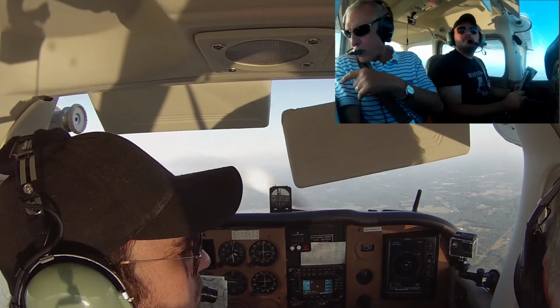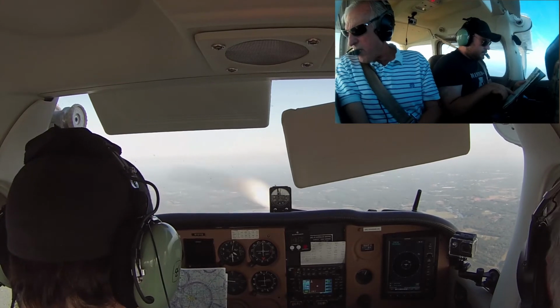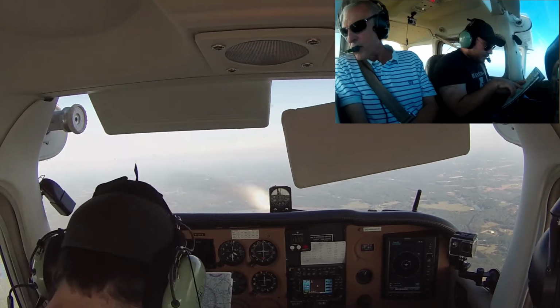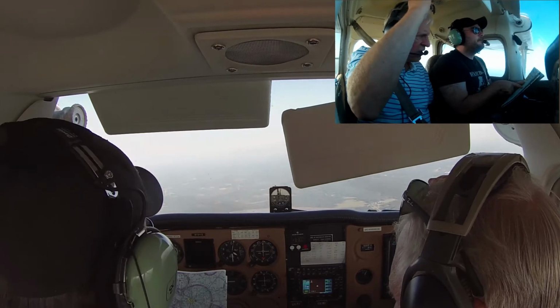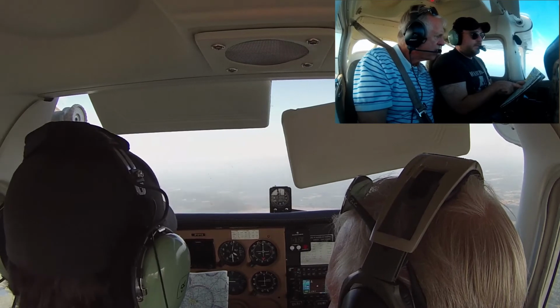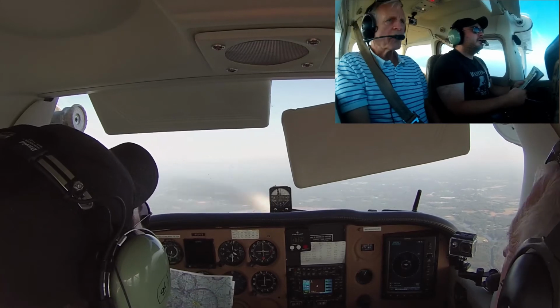There's the power line. Tracking. Are we just crossing over them? Yes, we are. Does that show up on the chart? Yep. Power lines. Not the... Oh, the solar panels? Yeah. No, that'd be an excellent checkpoint. Yeah, it would.